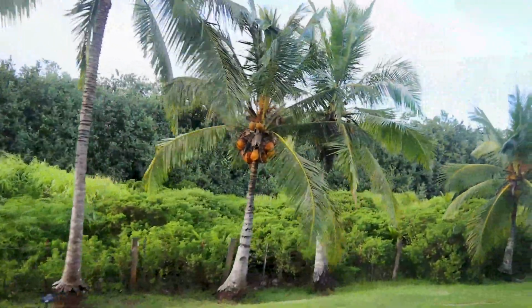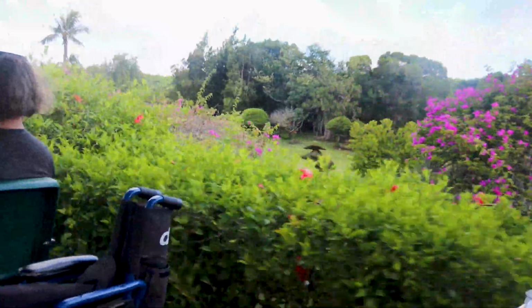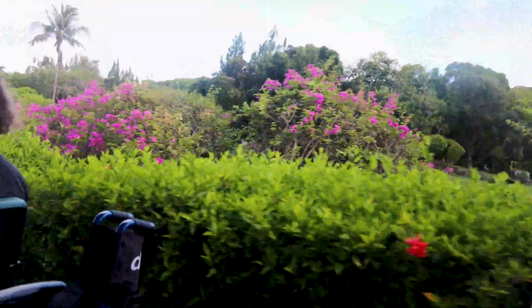Now coming up here to my right, these red flowers here, they're called the hibiscus flower. And the hibiscus flower is the state flower of Hawaii. Also the purple flowers to the right, they're called the bougainvillea flowers.